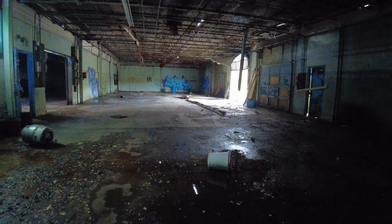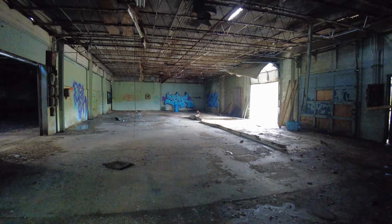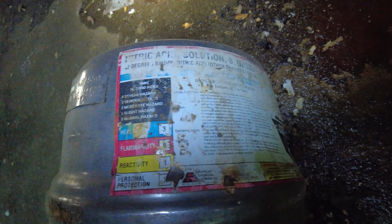Bunch of junk on the floor, more electrical boxes over there on the wall. So this is the main room when you walk in. When I came the other day, it was raining, so it's kind of wet in here. The roof leaks. What does this thing say on it? Nitric acid solution. That's nice. I wonder if there's anything in it. Nah, it's empty.